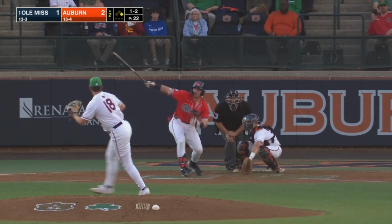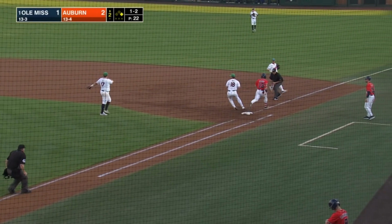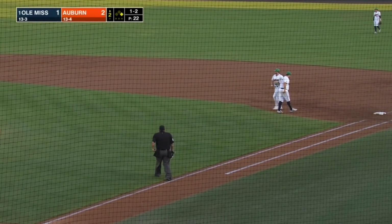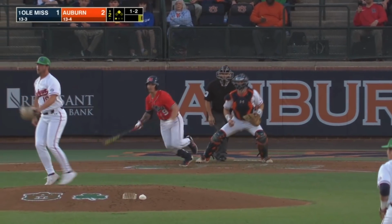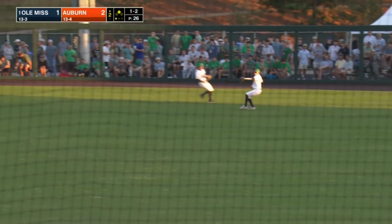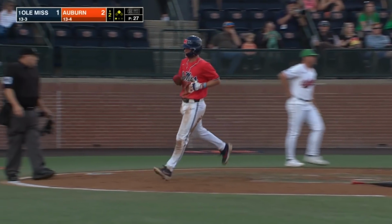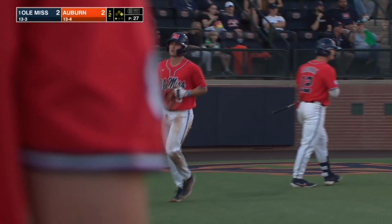This one. Funny sound on that roller, may have capped it, and covering the bag is Barnett. Yanks it to the right side. It gets past Carlson. Bench around third. They're going to wave him home. The throw never comes, and Ole Miss has tied this.